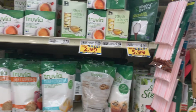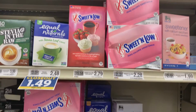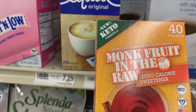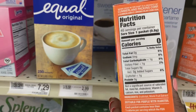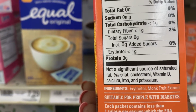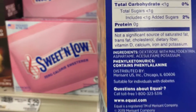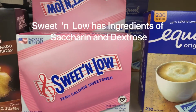Then we're over here to the artificial sweeteners. And here is the Monk Fruit in the Raw. Its ingredients state suitable for diabetics, and it has erythritol as an ingredient. And this is Equal, with dextrose.